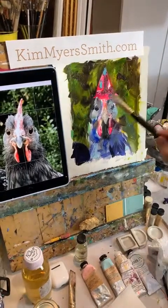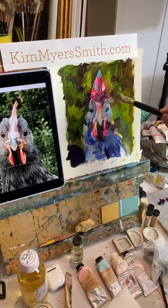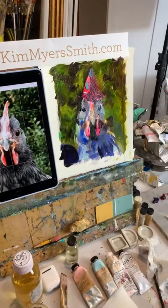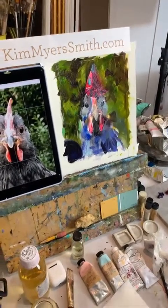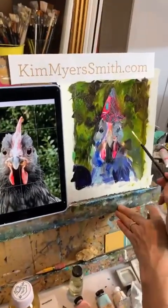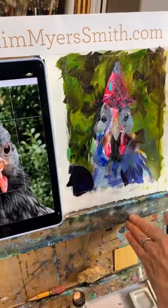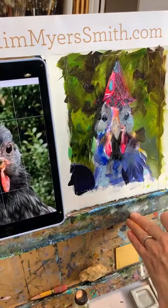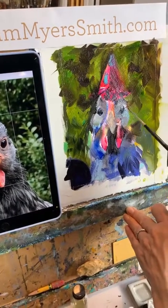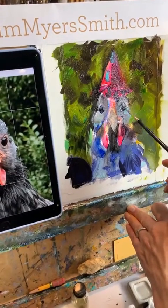What do we do here? I think do some darks. Put a little. All birds should wear hats, right? Go in and clean this edge up in here a little bit. I came over the, whoops. Sorry, I'm holding my breath again.